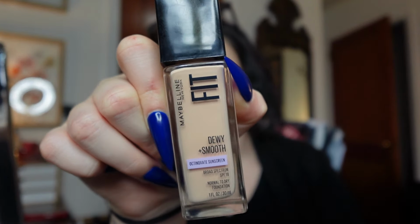So then I did a little bit of research and I was looking into something really light, like a skin tint. It was my intention to purchase the Milani skin tint stick that just came out, but I went to my Walmart and they did not have my shade. I kind of gave up on that and just started looking around, and then I had seen that Maybelline made their classic Fit Me foundation in a dewy formula. I didn't even know they did that.